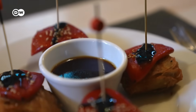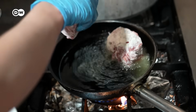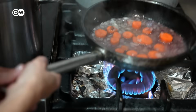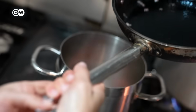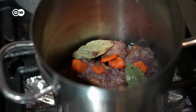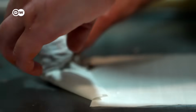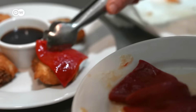If you prefer meat, you might enjoy regalito de torito, bite-sized pieces of bull's tail. The meat is dusted with flour and then slow cooked for several hours until it becomes beautifully tender. Carrots, onions, bay leaves, and wine are added. Finally, the meat is wrapped in phyllo pastry, deep fried, and topped with a piece of red pepper.